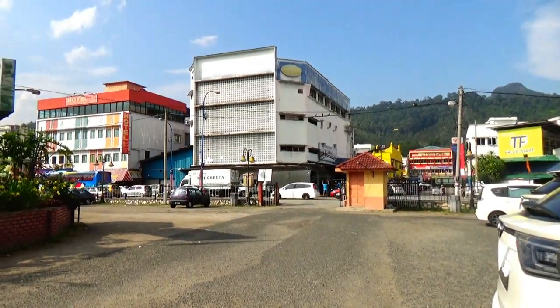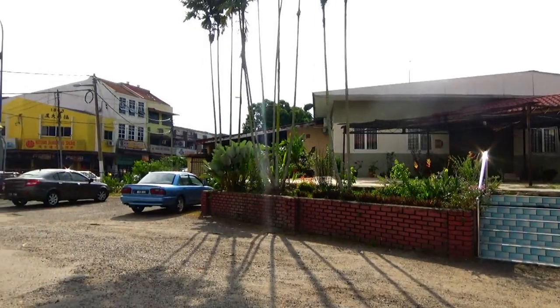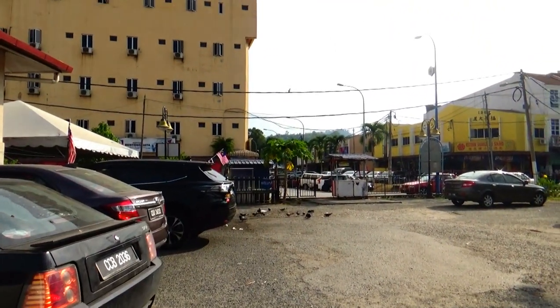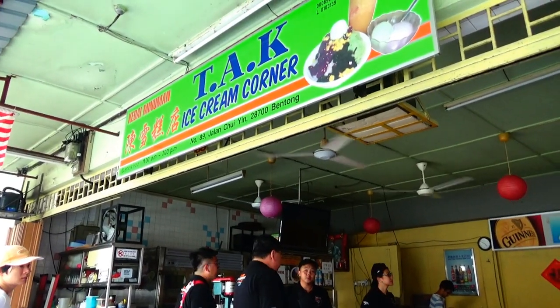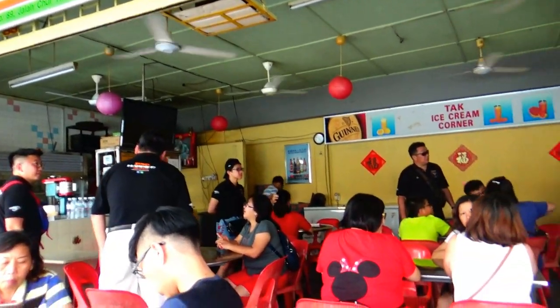Morning, guys. So right now we are in Bentong town and we're here to find a particular ice cream shop. It's such a hot day, so would it be nice if we could just eat some ice cream? Alright, guys, so welcome to Tuck Ice Cream Corner, and basically this is where we're going to be having our ice cream. Now let's go and order ice cream and I'll show you what it looks like.